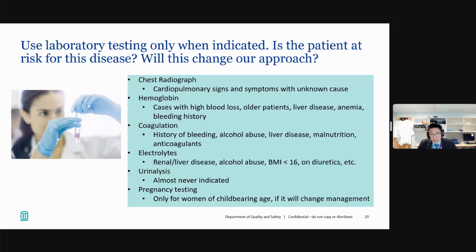And the same goes for these other tests. Coagulation: I wouldn't draw a coag panel on patients who don't have a reason to have any abnormal bleeding history. Same for electrolytes and urinalysis. That's still pretty popular these days, but it's almost never actually indicated. Sometimes we still draw urinalysis for patients having orthopedic surgery with implants, but they rarely get infections post-operatively from anything that grows from the urine. It's usually something from the skin.